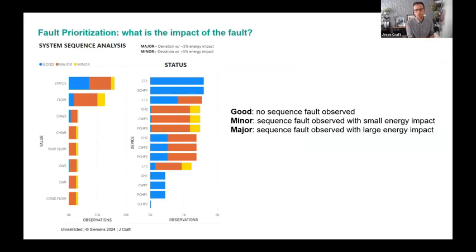The digital twin also allows you to go beyond advanced fault identification and into fault prioritization. In this example, we see results from a digital twin that not only counts the frequency of individual faults, but also categorizes them based on the size of the anticipated energy impact.